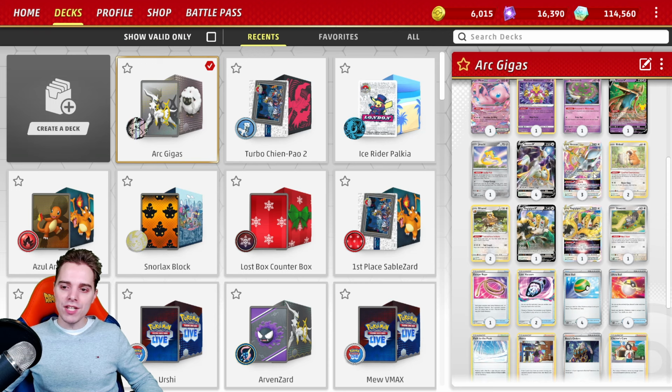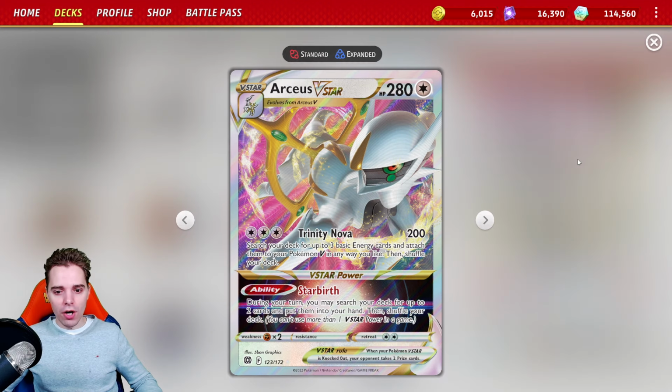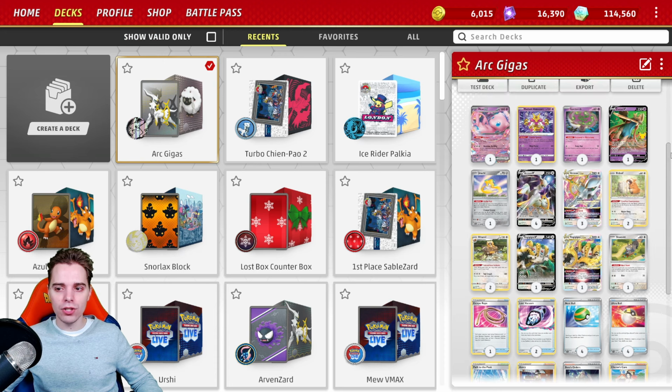But more importantly, Regigigas VSTAR has a high amount of hit points. That means if you KO something against Charizard, they cannot instantly go Vitality Band KO, which is very good, I suppose. There's Arceus VSTAR, Star Birth, getting any two cards from the deck, so bust it. And then Trinity Nova, 200 instantly, and then accelerating three energies from the deck.